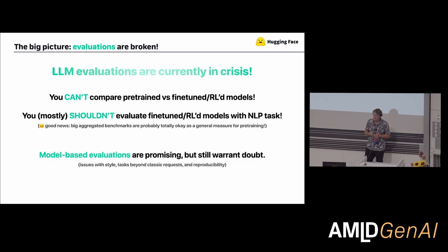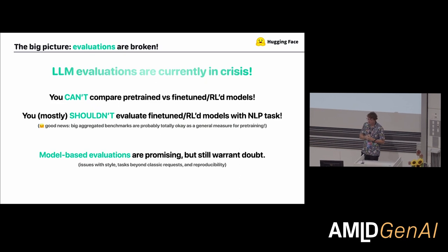Now, I'm telling you a lot of what not to do, so what should you do? Well, sadly, there is no magical solution. People are looking a lot right now at model-based evaluation, like asking GPT-4 to rank, or whether this is better or worse. I think this is promising, but it still warrants a lot of doubt right now. I wouldn't feel so confident in this.